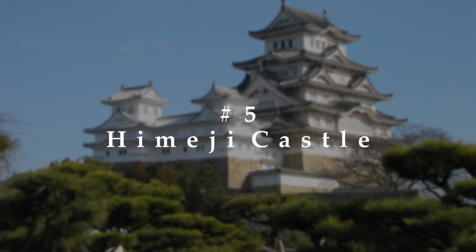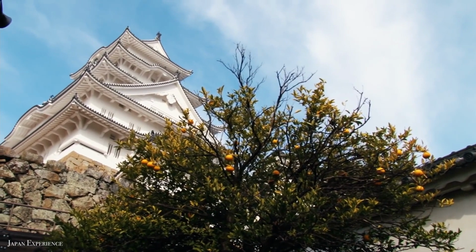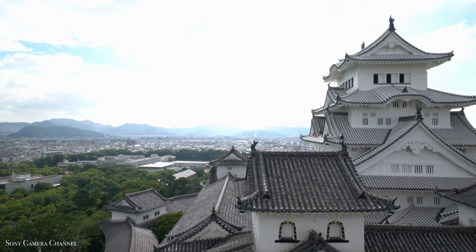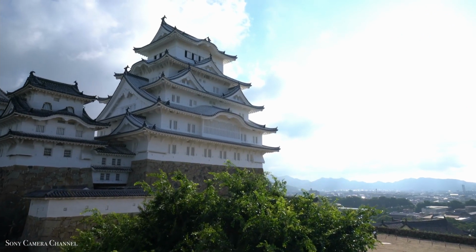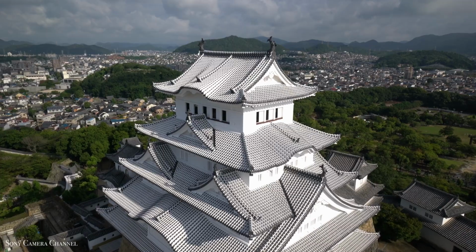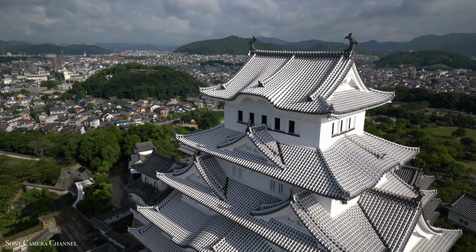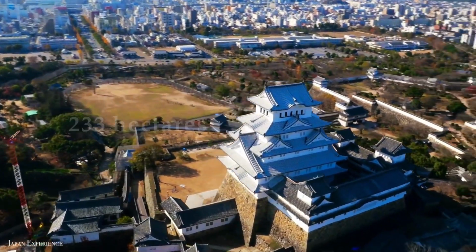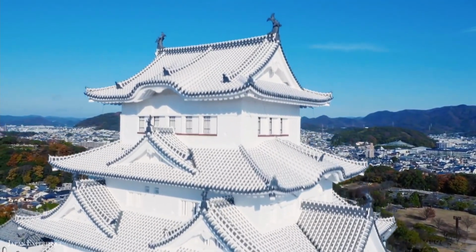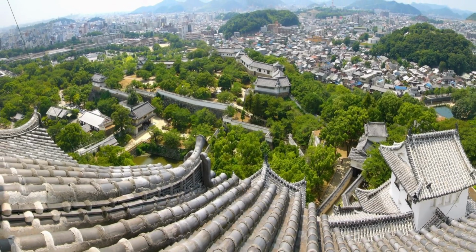Number 5. Himeji Castle. It's easy to forget that Himeji Castle was designed like a fortress with its sparkling white walls and gracefully terraced roofs. The old stronghold, also known as Himeji-jo, is on two hilltops in the city of Himeji and is the best remaining example of 17th century Japanese castle architecture. It has a total size of 233 hectares, with stone and wood being the primary materials used in the constructions. The castle complex is made up of 83 buildings, including storehouses, gateways, corridors, and turrets.